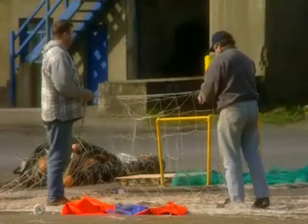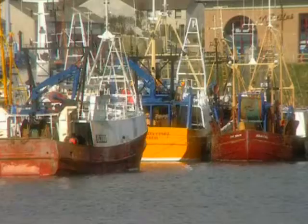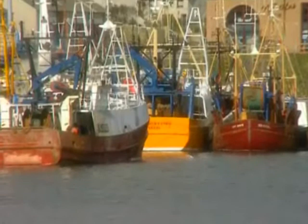Kilkeel is the capital of the Kingdom of Mourne, or so the locals would have you believe. Fishing, which has long been the lifeblood of this busy coastal town, may be in decline, but it still boasts one of the biggest fleets in Ireland.